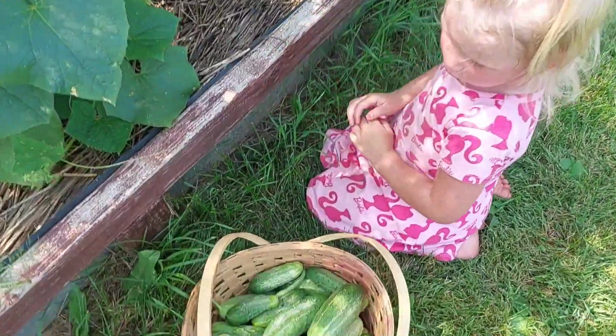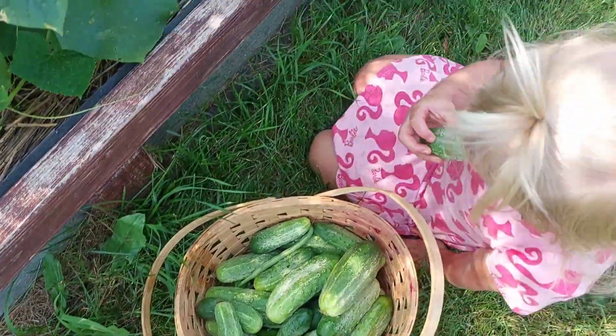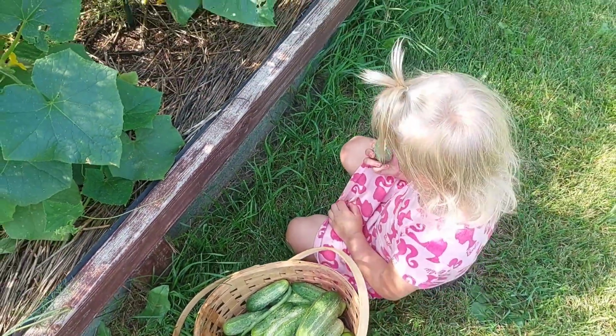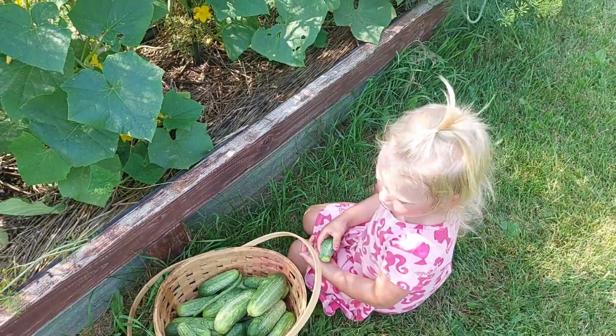Here, you can just sit here and eat a cucumber if you want. Which one? Pick one. You want that one? All right, have your little snack in the shade here. Okay, don't eat a bunch of them, just that one. Just eat the one. I'll come back and she'll have taken a bite of like all of them. We'll see. We'll find out.